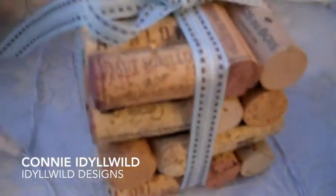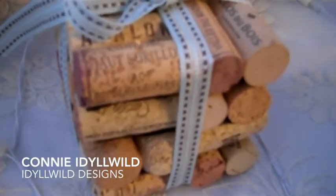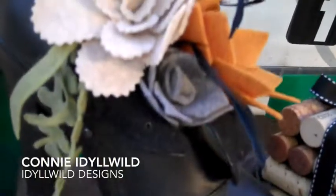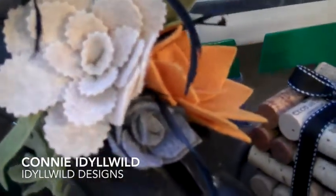Here we're looking at some handmade coasters with vintage images on them. We've got some upcycled coasters made from reclaimed wine corks. Fake felt succulents. Plant that's impossible to kill.